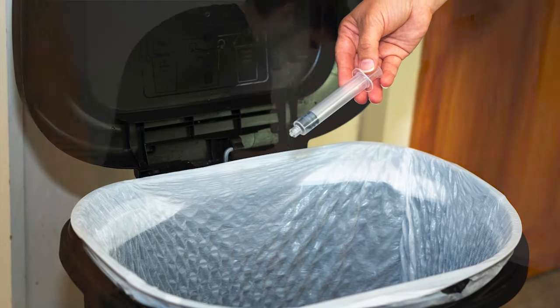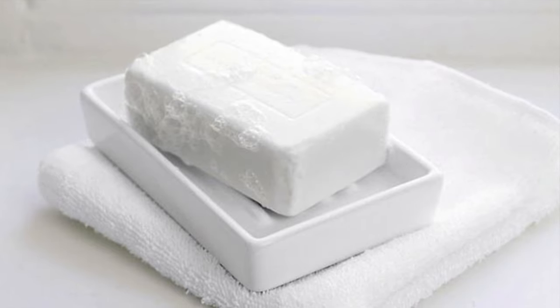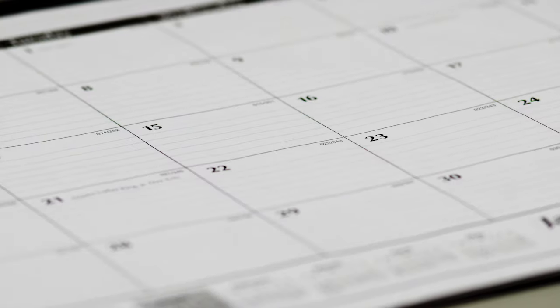To empty, loosen the blue valve at the bottom of the bag and empty the contents into a container or the toilet. Clean only the outside of the tubing and bag with warm, soapy water and rinse it thoroughly. Change the drainage bag every month.